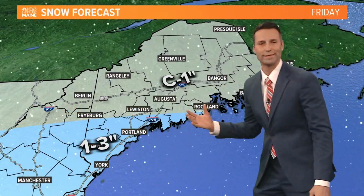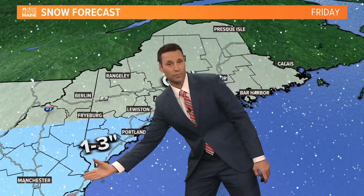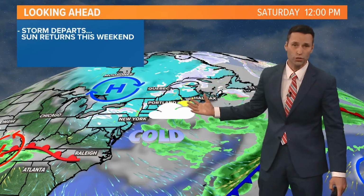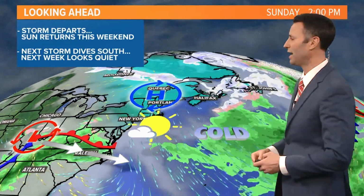Here's the snow map. It's not a lot, but it's something. We'll take it around an inch or a coating up north, an inch or two to the south. It could be a third inch in southern New Hampshire, by the way, near the seacoast. Over the weekend, here comes the high. Tomorrow, it's partial sunshine. Sunday, it's mostly sunny, like a bluebird sky. Colder, though, on Sunday with a high near 30.